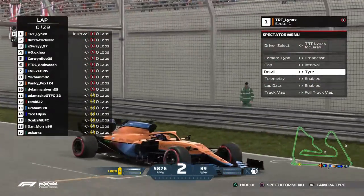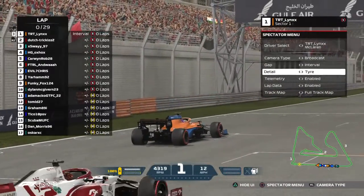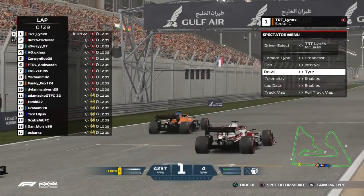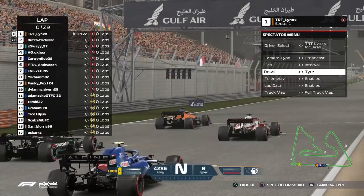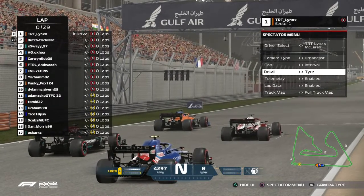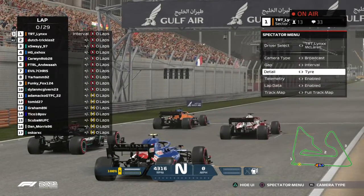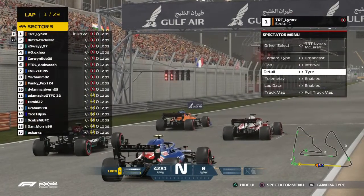So, predictions in the chat then, boys and girls. Who do we think? I am going to put my money, to be honest, he's on good form. I'm going to put this man on screen now as making a hat-trick. Lynx for the win, Dutch for second, and Carwin for third is my prediction. So Lynx, Dutch, Carwin, top three.